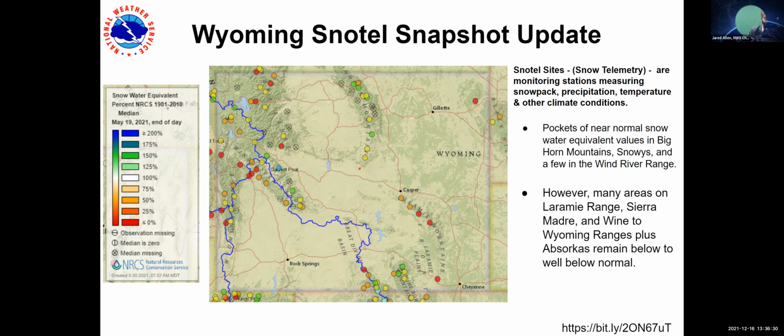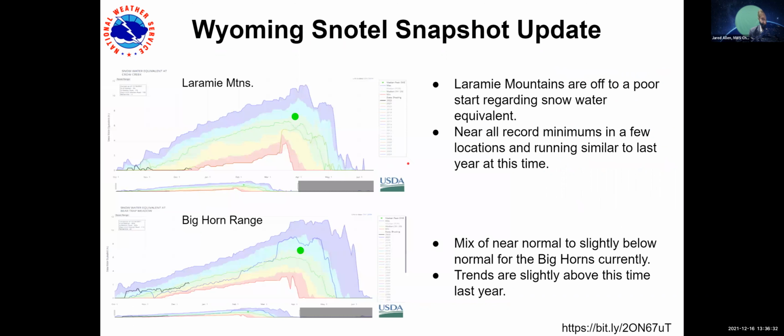And if you go one more, I've just taken a few snapshots of the Laramie Mountain Range and the Bighorn Range for those images. So these are the SNOTEL sites. The first one's there at Crow Creek, and the black line is the current amount of snow water equivalent there. So we're pushing near minimums, and I've even overlaid what happened last year, and you can see how low last year was. So we're tracking pretty well for the southeast Laramie Mountains with what occurred last year, and hopefully we can add to that a little bit over the next month or so, but not looking too promising until after the first of the year.